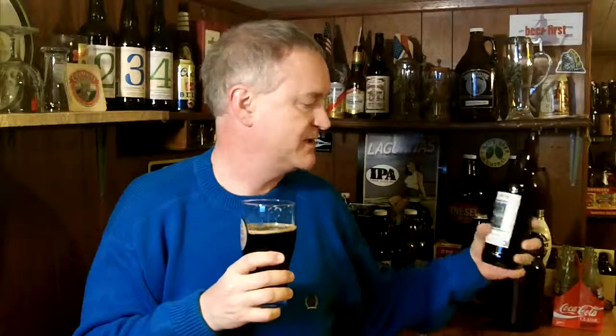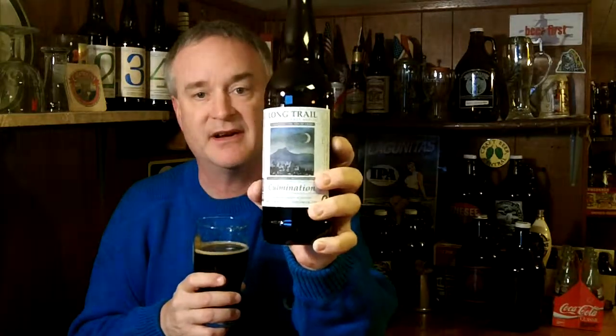So this is really a very nice beer from Long Trail. I mean, Long Trail always hits the mark. The beers from Long Trail are always right up there amongst the best. So that's it for today. This is the Long Trail Brush and Barrel series, and this is their latest edition, the Culmination Ale.